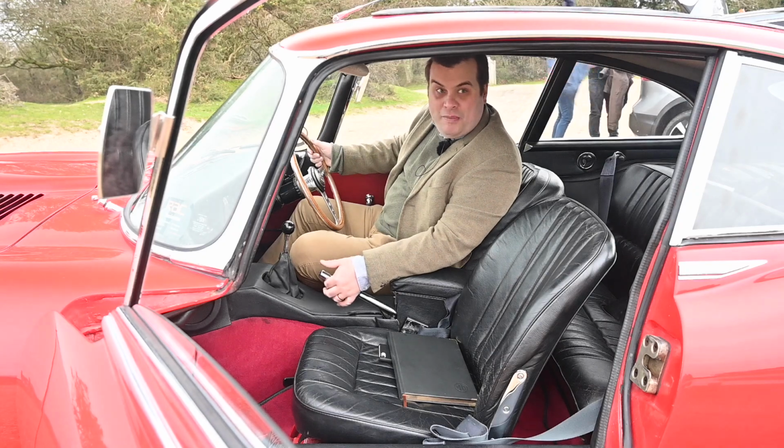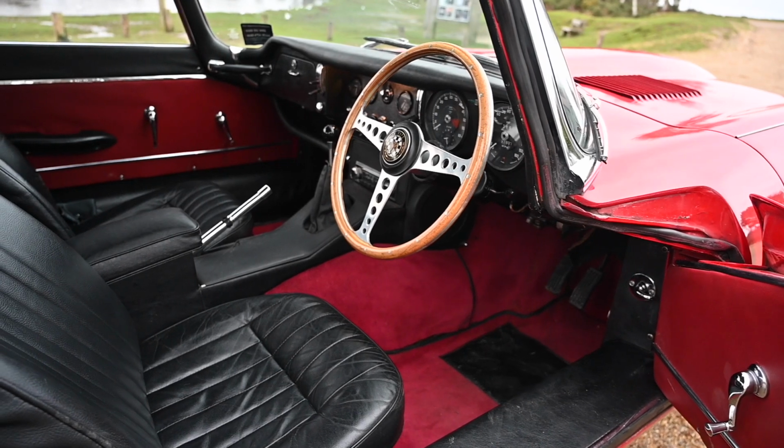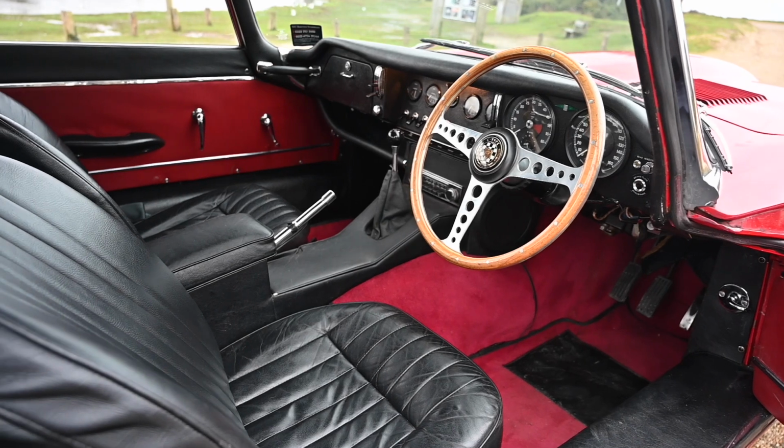it sort of rubs against the rest of your fingers, which takes a bit of getting used to. Got a 5-speed gearbox in this car. This isn't the original gearbox. That would have had a Jaguar 4-speed unit in it.